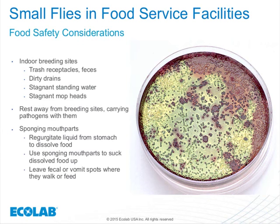And then we're going to talk about how they transfer these around with their body parts, their mouth parts and such. And they do leave characteristic spotting and such where they've been landing. So we'll review these telltale signs.